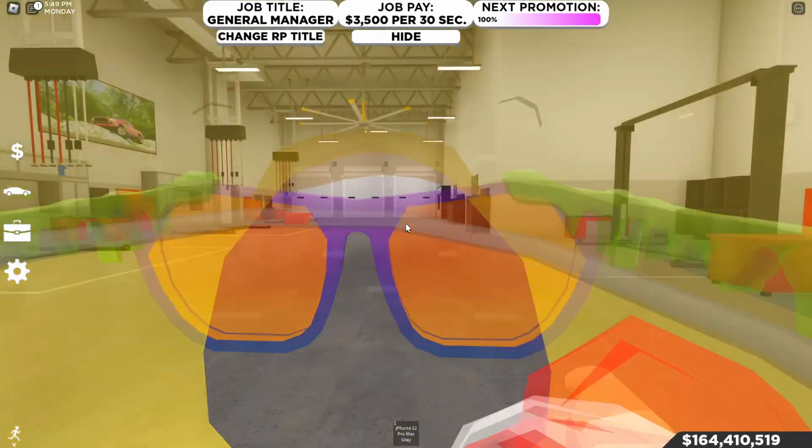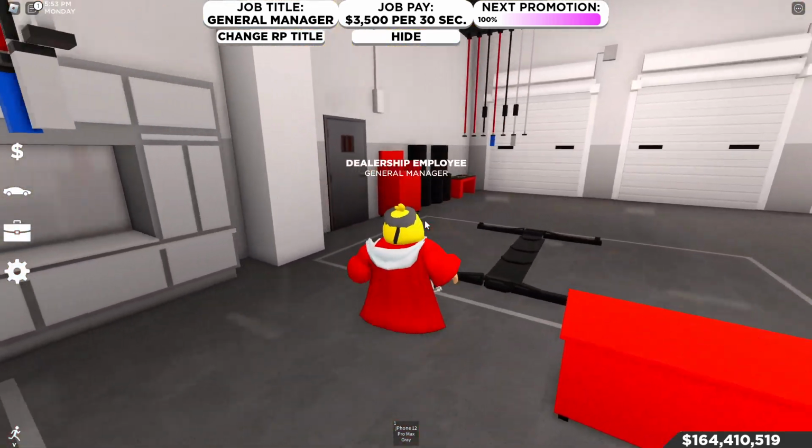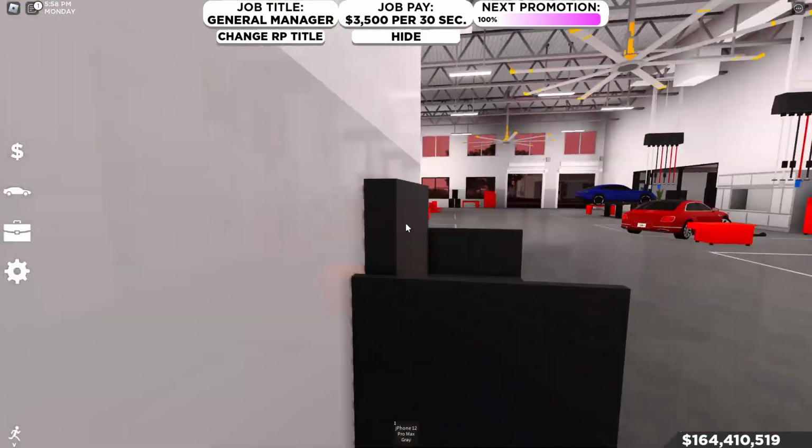Hopefully that made sense. Just pause the video and go back and click the right ones and make sure all the numbers are right. But yeah, what do you guys prefer out of these two cars? Which one of these two cars would you own if you had the opportunity to own one of the two?